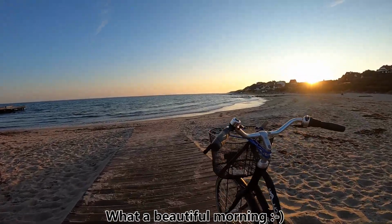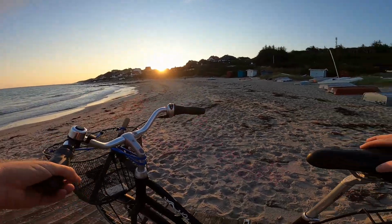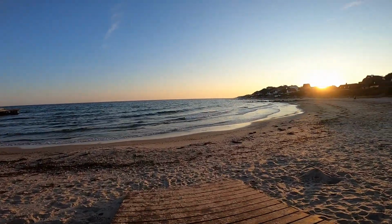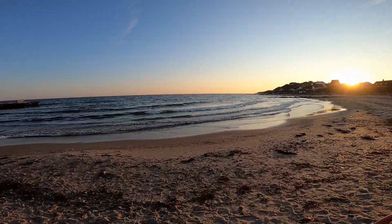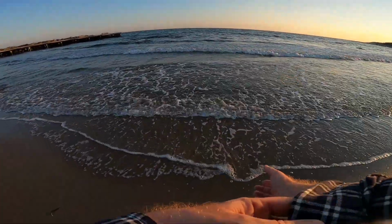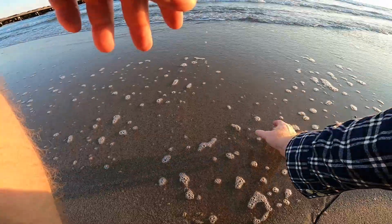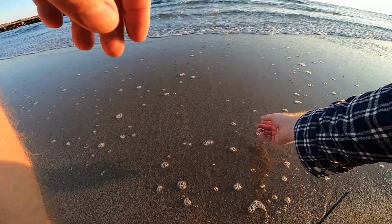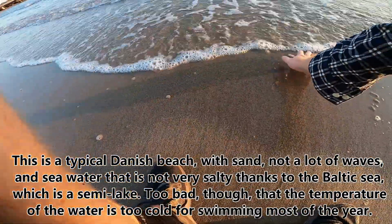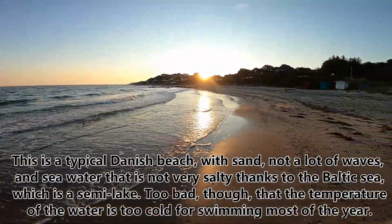And you can see there's someone walking down, determined towards the sun. I think he's going to swim. He has a towel over his shoulder, so he's gonna go for a swim. I'll just go and feel the temperature. I'm sure it's not very warm. Not too bad, but I would say probably about, let's try again. Okay, maybe 18 degrees, something like that.